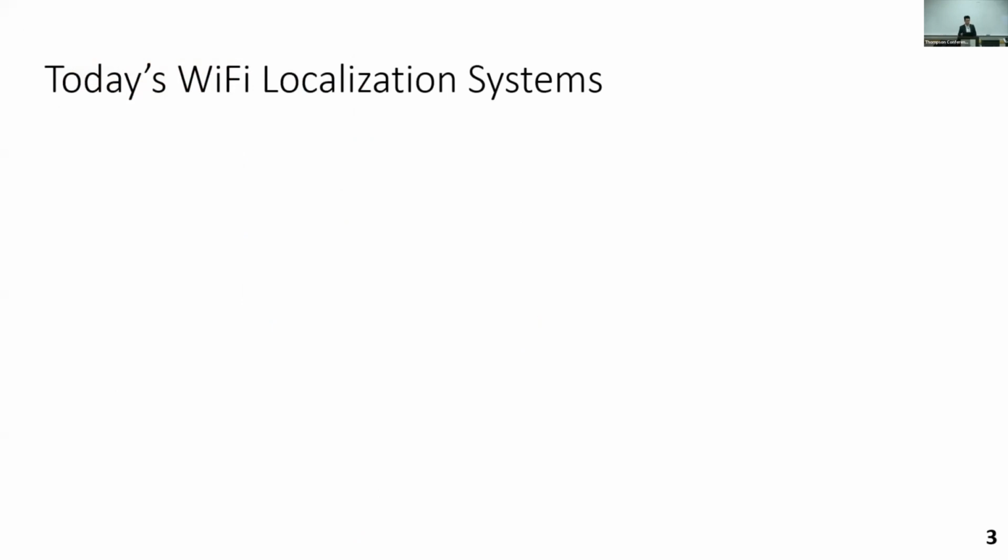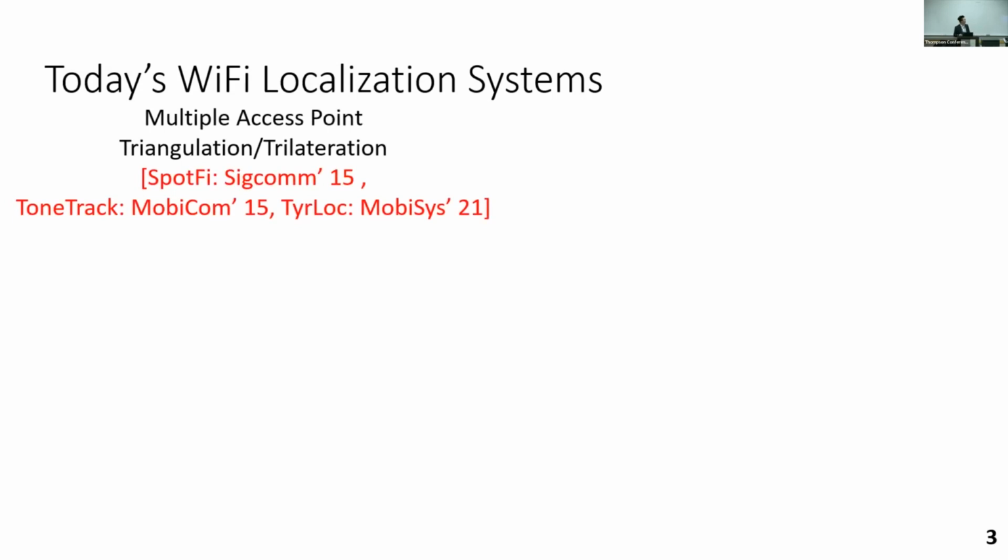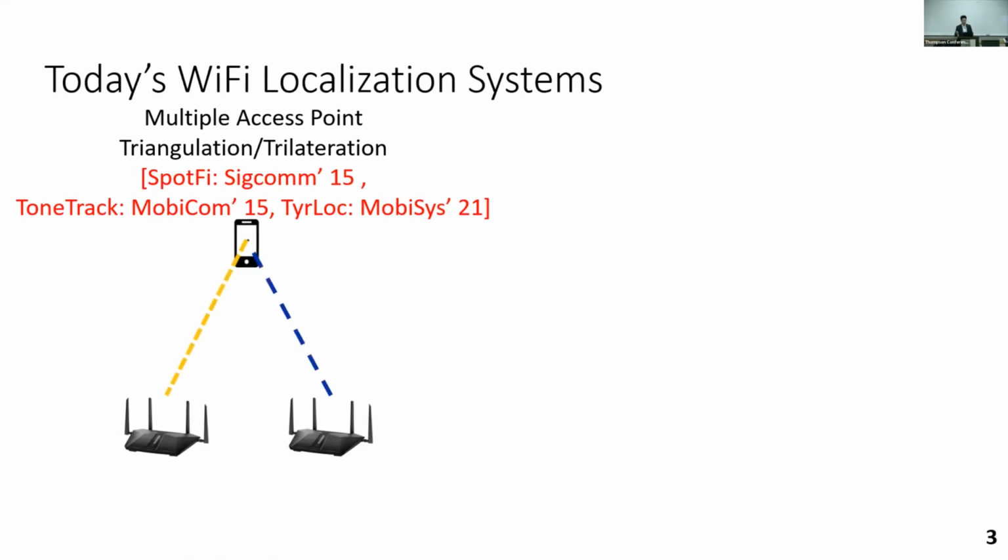To understand that, let me show you today's approach for localization. One of the common approaches for Wi-Fi localization is multiple access point triangulation or trilateration. The idea is that they have multiple access points in the space, and each of the access points measures the distance or direction towards the target device. A central computer will collect and analyze this information to find the location of the target device. The limitation of this approach is that it requires coordination among multiple access points, which is not the case in most homes, because most of us only have one access point in the home.